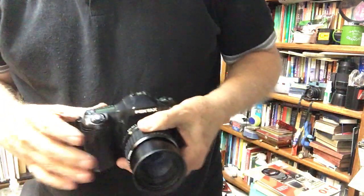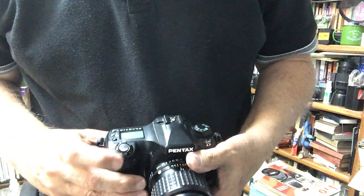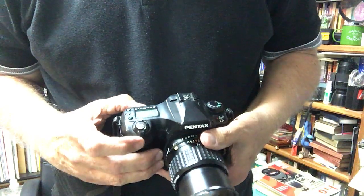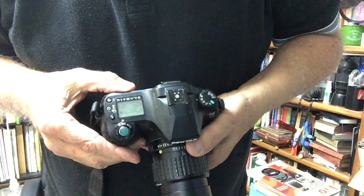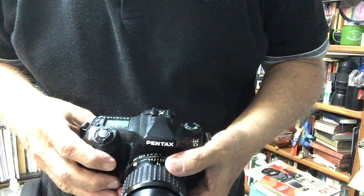If you look, when you're setting it on manual and you turn it on, you've got a wheel at the front and a wheel at the back, and that changes your shutter speed and your aperture. You can see these wheels here. I can just change that one around there. I can change that one around there. So that's a quick way of adjusting things when you're doing manual adjustments.